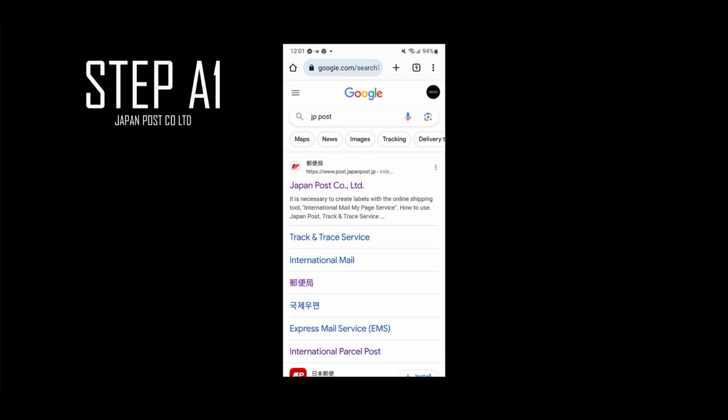You could use your Google, Safari, or anything, but I recommend you use your phone. And the reason I recommend you use your phone is because at the end, you're going to email this number to yourself and you're going to show it to the lady. So right now, step A1, you're going to type in Japan Post Co. Ltd., and you're going to see this JP Post circle. You're going to click on the Japan Post.